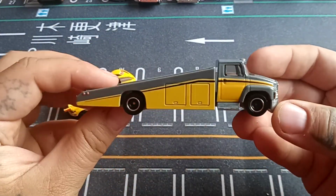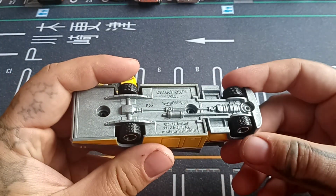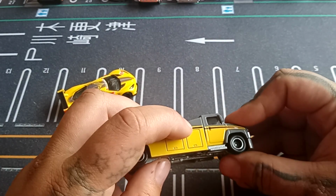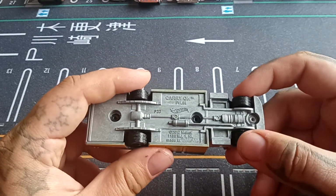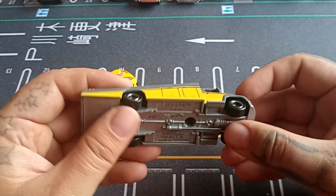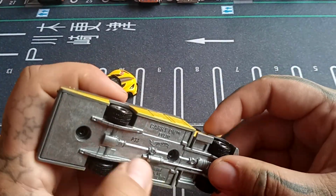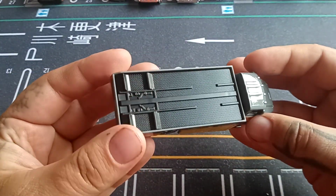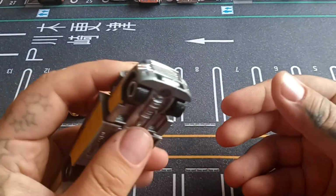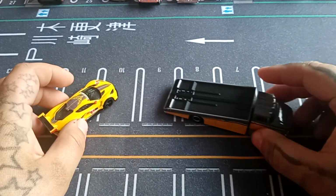Let's start with the truck. For me, I have this truck for the first time ever. So metal on metal, only the ramp is plastic. The rims are plastic, but the tires are rubber, of course. This is all metal. Yeah, I think it is. Yeah, it's metal. So nothing much I can say about this truck. Like I said, I don't have any other team transports that have this truck, so this is my first truck in the collection.